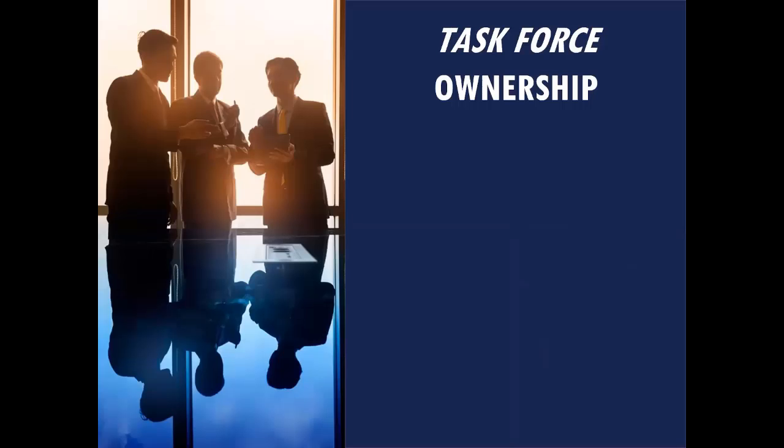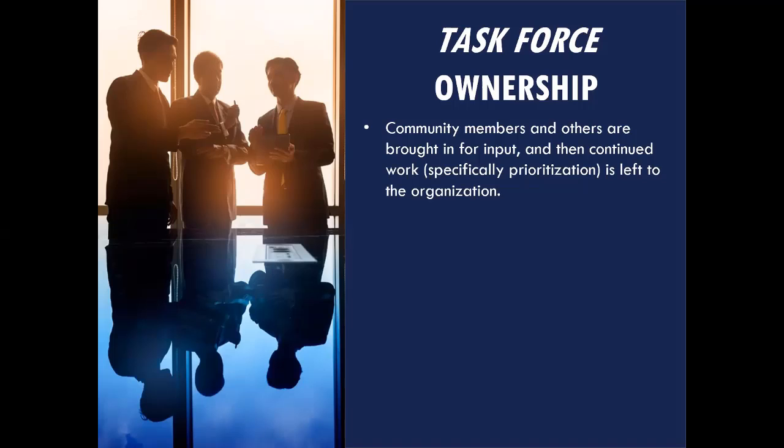All right. As we talk about task force, I think of what group or what people are on board to work on the process of your CHNA from beginning to end, or at least for the majority of the process. And we just use the term task force to describe that. Often the board and some community members and some organization leadership as well. So community members and others are brought in for input and then continued work. So this is often what happens. On the front end, community members and others are brought in for input, but then the work towards the end, specifically the prioritization of health needs, is left to the organization. And that can work. We've seen that quite often.